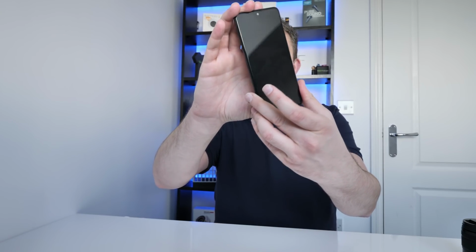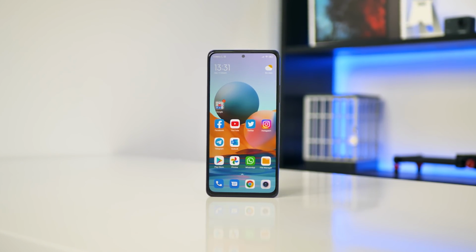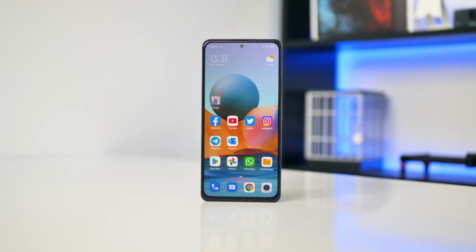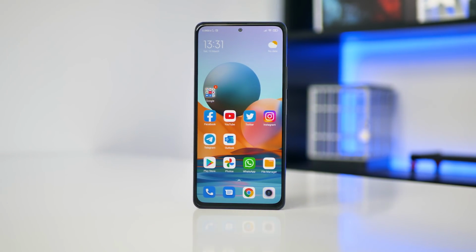6.67 inch display, Gorilla Glass 5 as well, HDR10 support. Yeah, it's a beauty, it really is. $280, probably going to be about £280 these start from. So I think design, build quality is excellent, it really is.